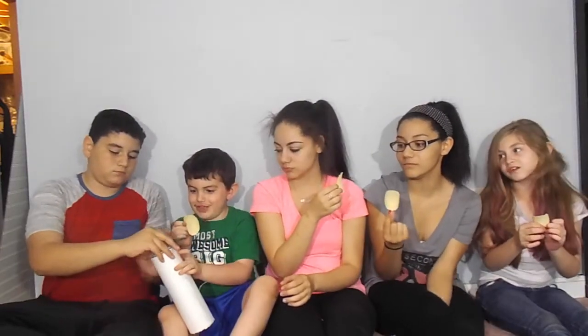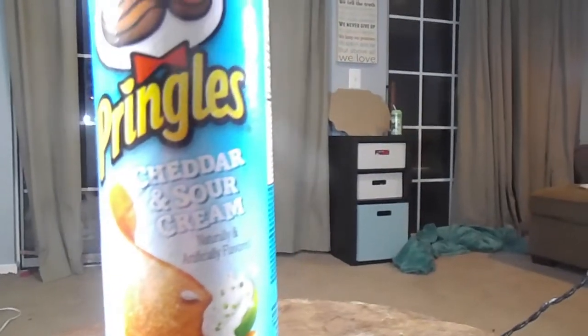Can number 2. Don't eat it the same way. Ready? 2, 3. Oh, I know what this is. Why is it so familiar, but I don't know? Sour cream. I'll say sour cream and onion too. At first, I thought we were all wrong, because I saw the black. I was like, wait, what? It's sour cream and onion. That's my favorite flavor.